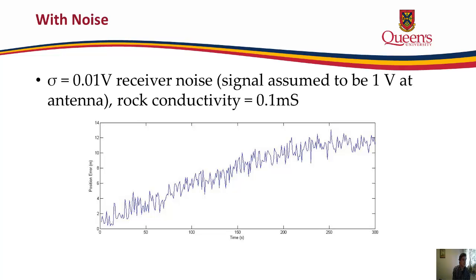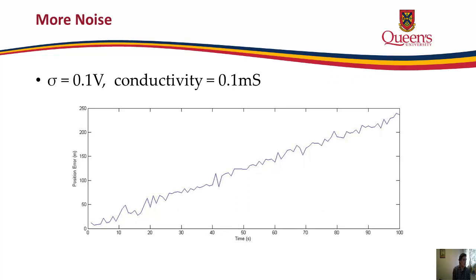10 meters is not really something you might consider good enough for knowing where you are in a mine. It could very easily put a vehicle inside of a wall instead of on a path. So I continued testing it. I raised the noise again and left the conductivity the same.